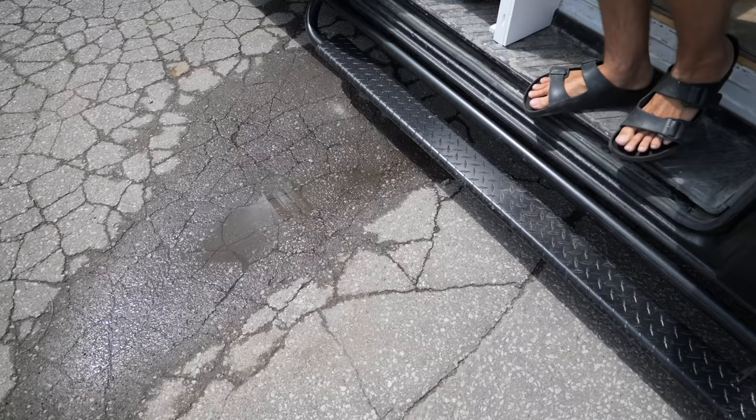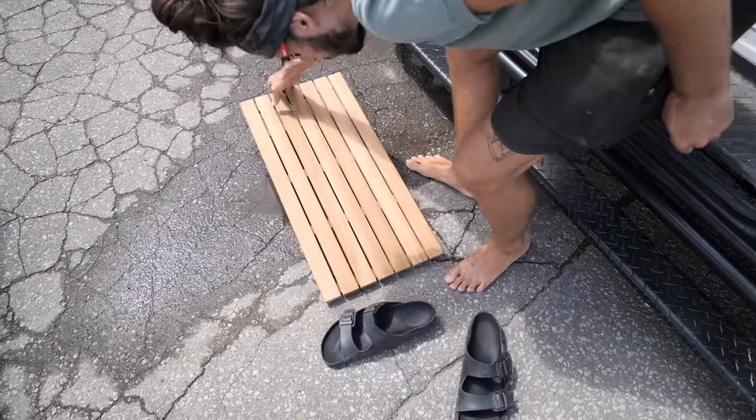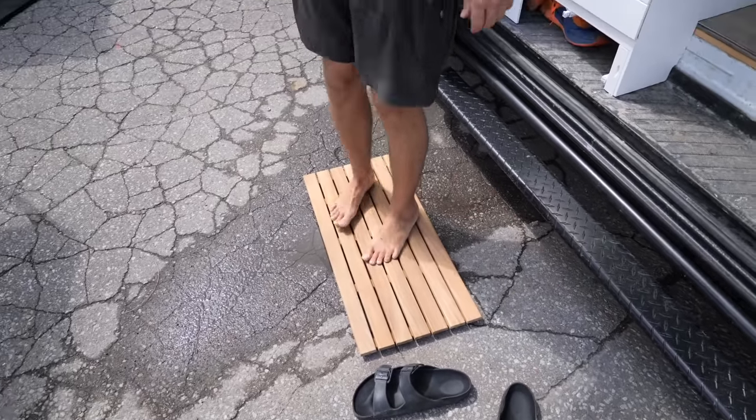I also wanted to note one really cool thing about having the teak slats as a sort of mat all together. If we did want to shower outside, you could just pop those outside on the ground and have a little outdoor shower, and your feet wouldn't get all dirty or anything. Which we might do more often than not.